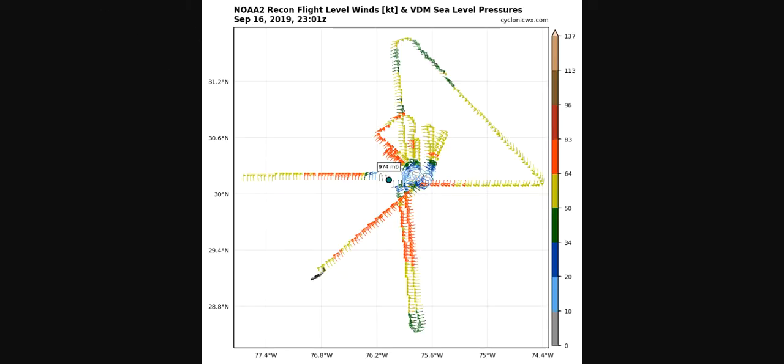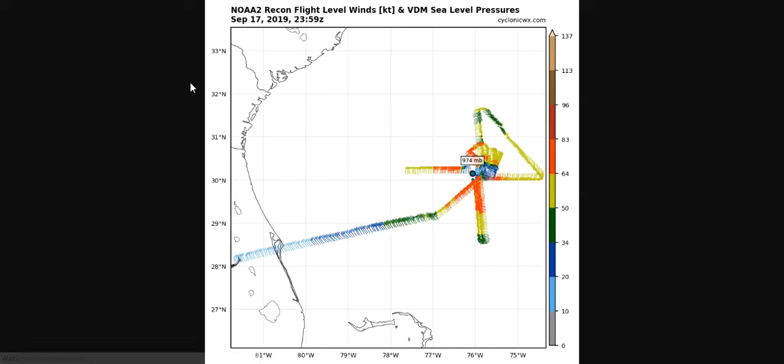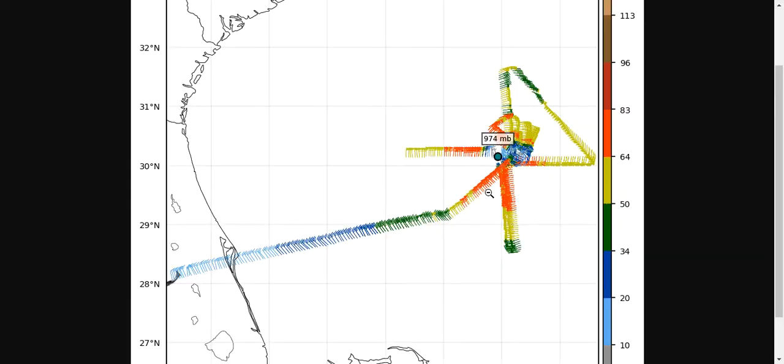So look at the Reconnaissance. It needs an update, but okay, they're heading back home right now. If you look on here, they did have one vortex data message right here, 974 millibars. I'll zoom in here to make it easier to see. And take a look at this path right here. They came down here and then turned around and basically went in and out of the eye a bunch of times to measure the lowest pressure and measure the highest winds.